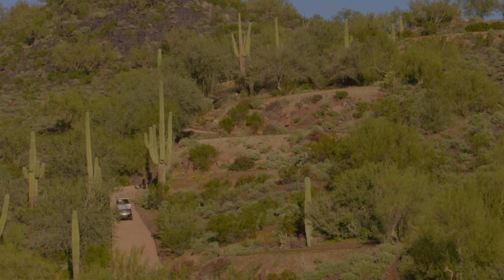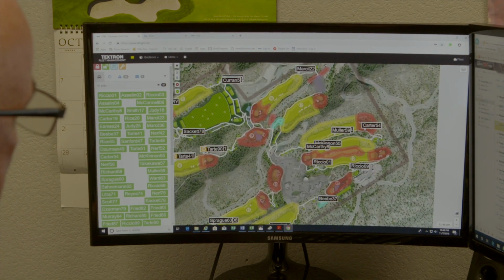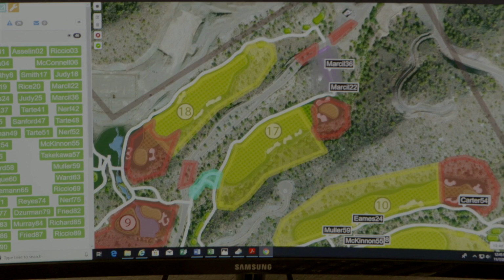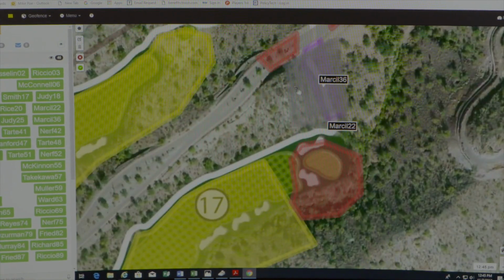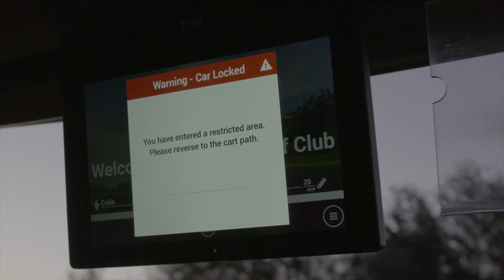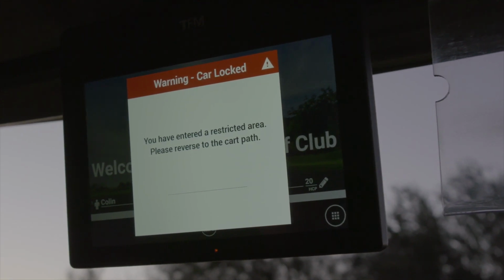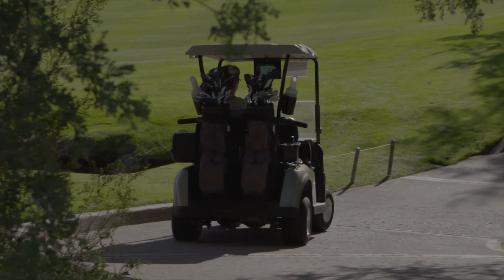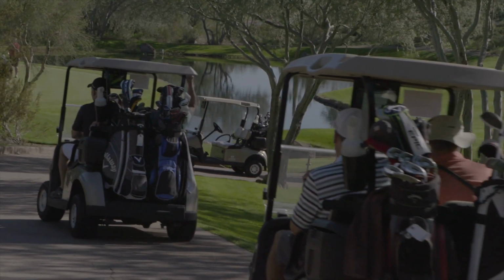Our superintendent loves the TFM system because if we have any areas that are compromised that we're trying to get to heal, it takes 2 seconds to geofence that area. A cart can't get in there. It will start to let a guest know that it's encroached on that area. It'll actually shut the cart down, instruct them to back out of that location, because the cost of fixing those ruts from the golf cart's expensive, and it's labor intensive as well.